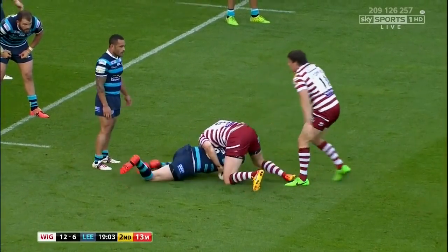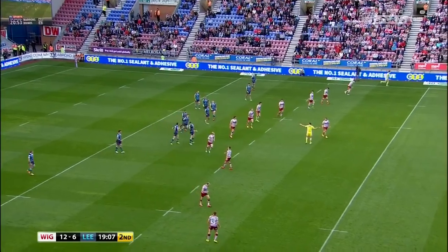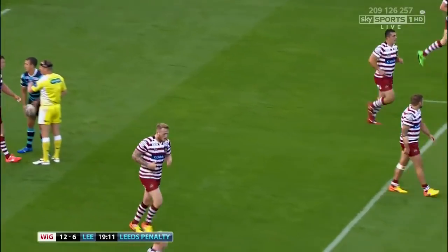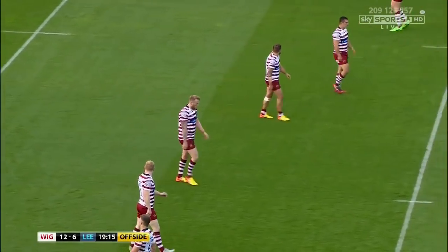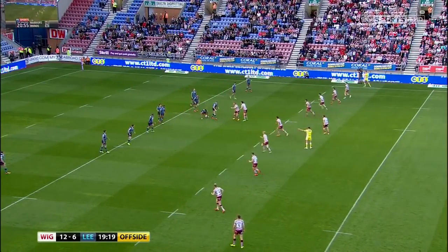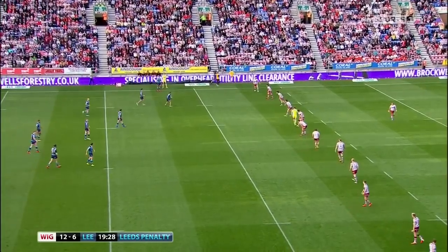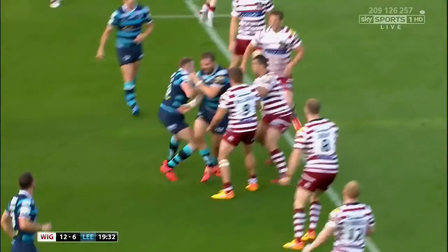So 19 minutes gone, we're heading 12-6. And Brad Singleton out there, and Wigan, they didn't listen to the referee who shouted, hold, hold. And they've been caught offside. Sean O'Loughlin just querying the decision from Richard Silverwood. Well, it looked okay as far as I'm concerned. I've seen many more being got away with it. Well, I think they got back with the referee, but they went too early. That was the issue. He was a good 2 meters in front when the ball was played.